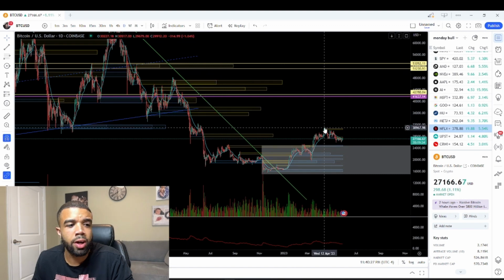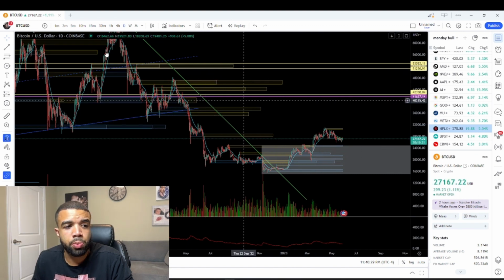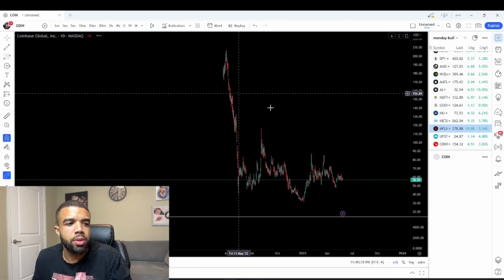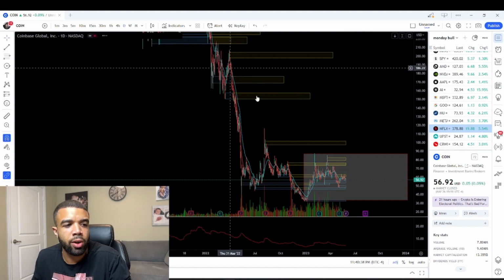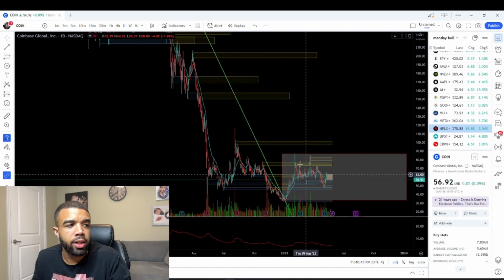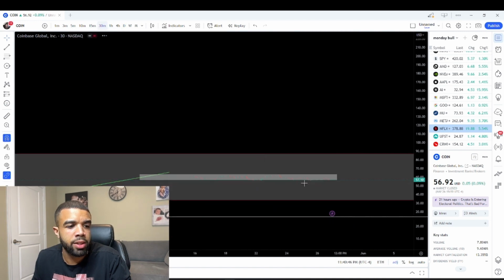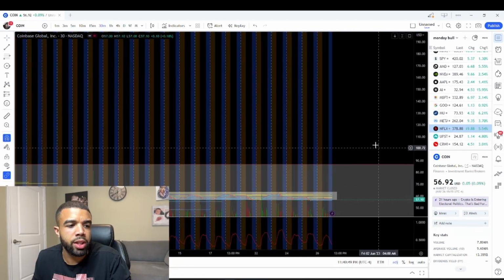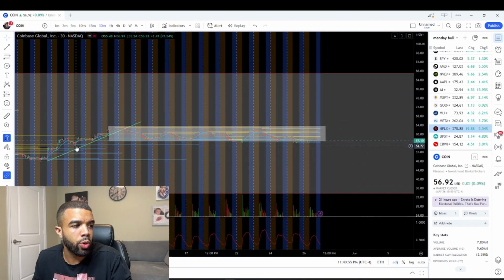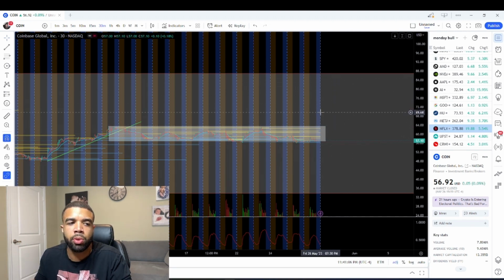So because Bitcoin is bullish here, this is why I was talking about Coin. If you look at Coin, it's been selling off in a downtrend, and now we're going sideways, right? And if we go to the smaller time frame inside of this box, you can see that we've been consolidating for about 2 weeks. So we had this uptrend consolidation. Now we're at the bottom of the box, and I'm looking for a push up and then a continuation to the upside if the market remains bullish, right?